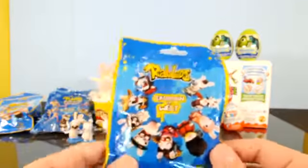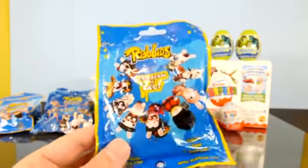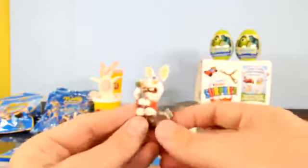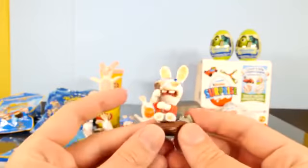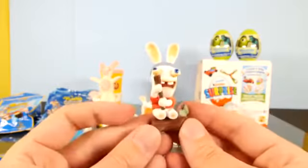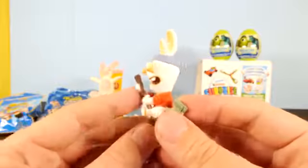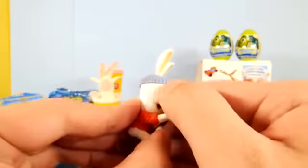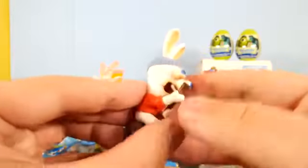Next up, we have the foreign rabbit pack. I don't know what that says. Maybe one of you guys can comment and let us know, because that's one language I'm not familiar with. And inside of here, looks like we got a logger of some sort, sitting on a log, holding a branch. It's got a pretty cool looking toboggan. It almost looks like his face pops off with the way it's kind of glued on there.